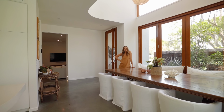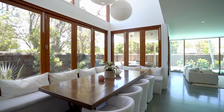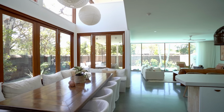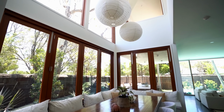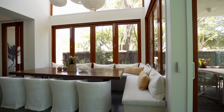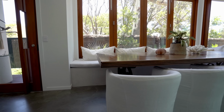Let there be light. To be honest, it is all about the light in this home. The windows are absolutely sensational. The timber bifolds here create a beautiful moment. And I must admit, I like the fact that you walk onto this dining space initially, and they've created this bench seating so it feels very warm and inviting.